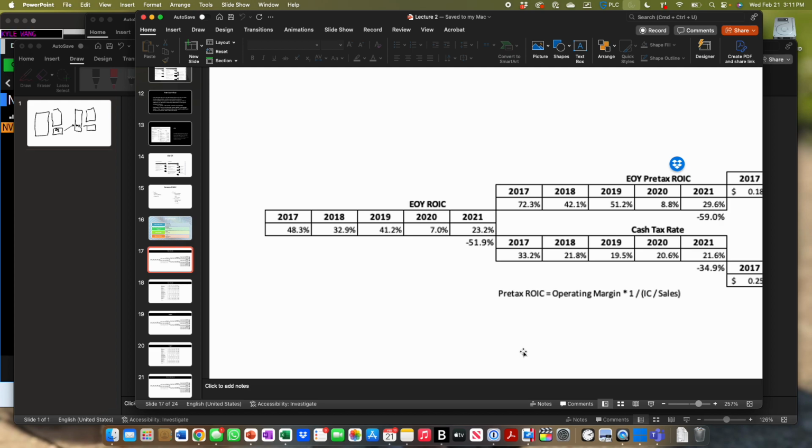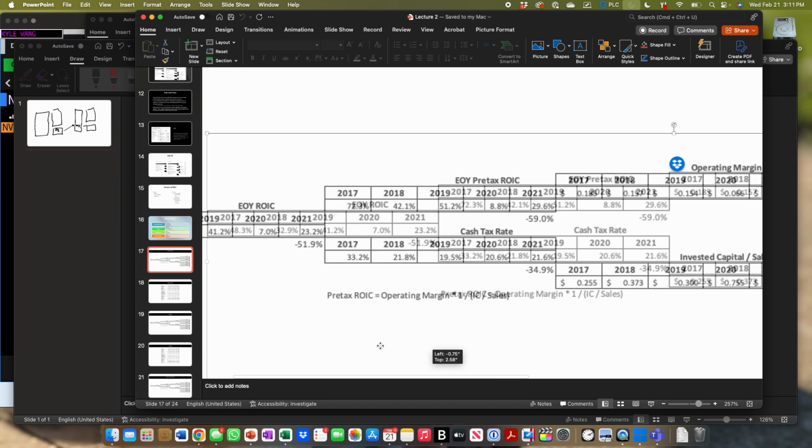That's driver number 1. If we take out the impact of taxes, we get the underlying pre-tax ROIC, which is their business of selling coffee. Their pre-tax operations went from 72%, which is pretty darn good, to 29.6%. So the underlying business worsened. Why? Reasons number 2 and 3.